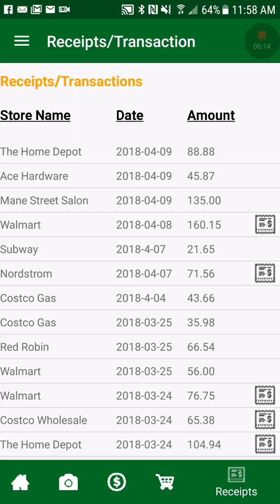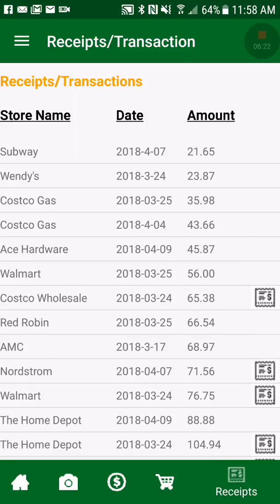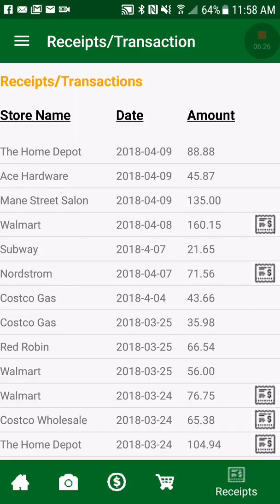I can actually sort in this view too by store name if I want to, just by clicking on the store name at the top. I can sort by the amount if I want to. I can sort by the date. In fact, the most current date is going to be the default for this particular view. But you can see how I can quickly find whatever I'm looking for.